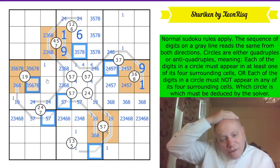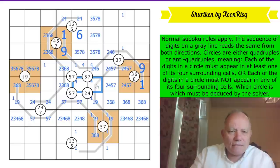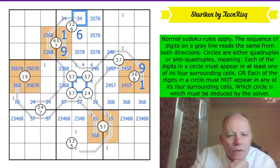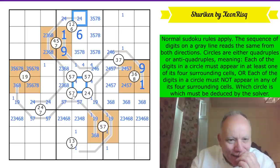I still don't even know whether this is a 2-4 pair. That's vital. Come on, that must be gettable now. If that was 2-4, I mean, I've noticed this potential 2-4 pair here. Now I'm wondering about 1 and 9 in this column. I can't see my way through this quite.